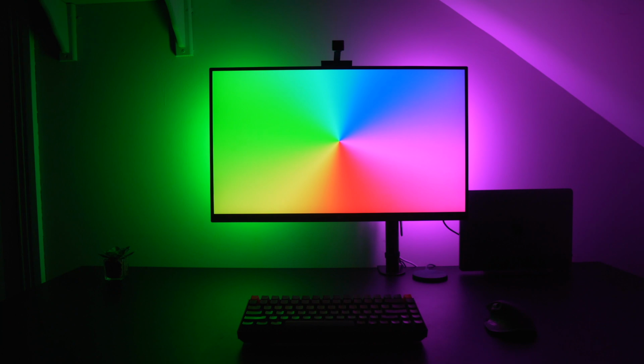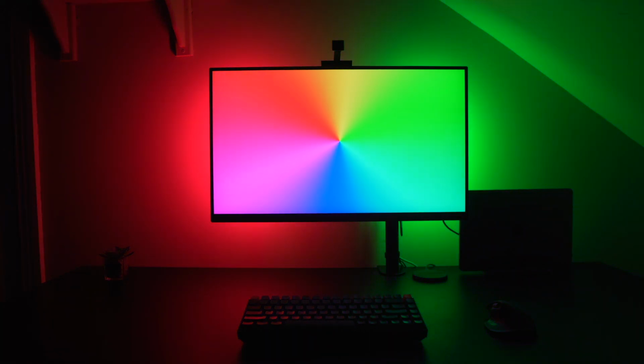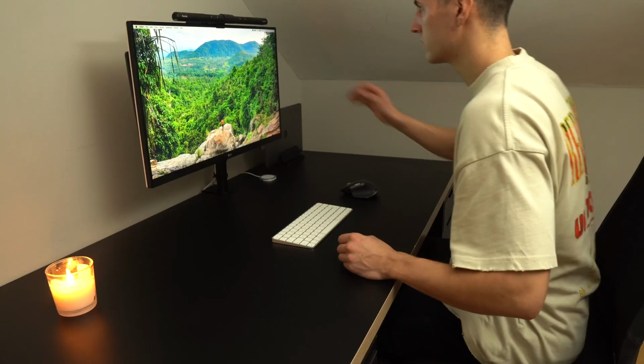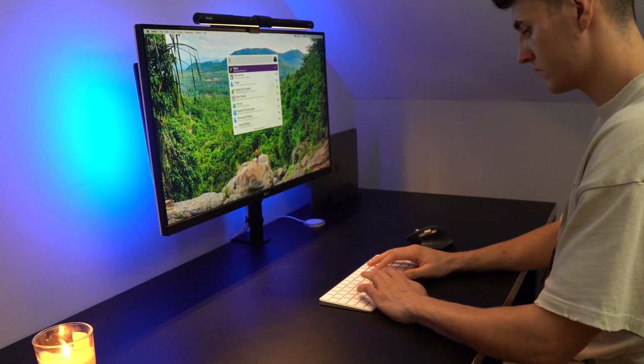They do come with a camera that sticks onto the top of your monitor and will adjust based on what it sees on the screen. But yeah, I don't use the camera because I just like having a solid color, and I also have the power switch just behind the monitor as well, so I can turn it on and off very easily.